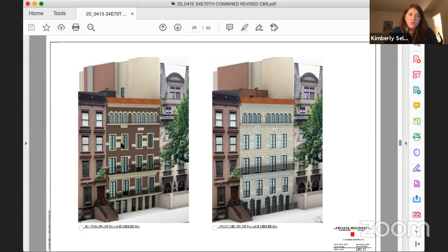My one question, just to clarify something that Jane had actually asked earlier that I didn't follow the answer for. Did you say that 1,200 square feet, is that just the addition, or is it the size of what's being added minus the reduction in the second floor?